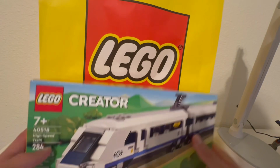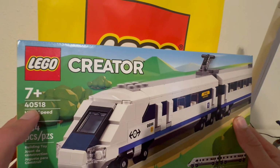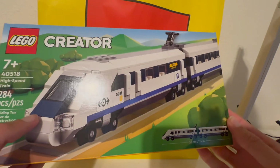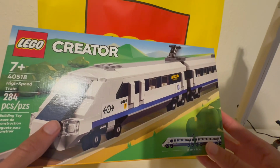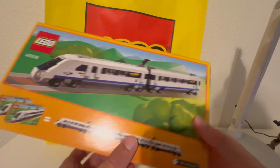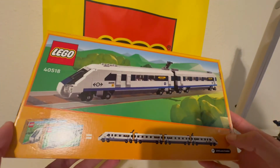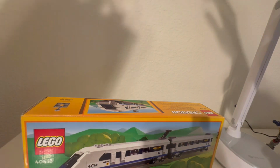So yeah, this is, again, the high-speed train, set number 40518. This has 284 pieces. And as I said, it's just a really cool looking train set. So I decided to go with this one for myself. And the cool thing is, if you get multiples of these sets, you can combine them to make one longer train set.